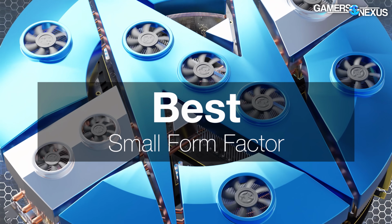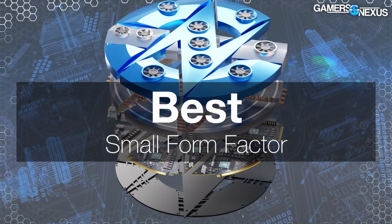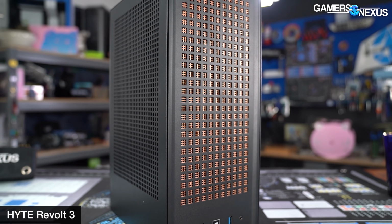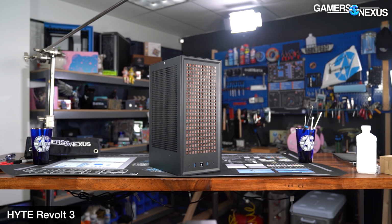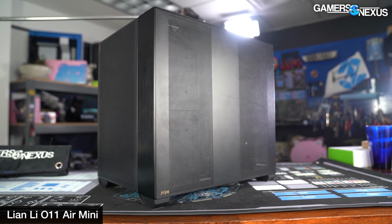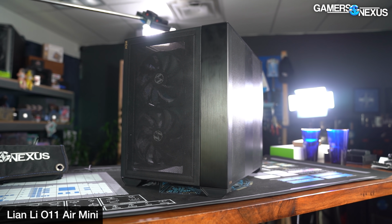The shade is plenty in this video, but there won't be much shade for this category because it's for best small form factor case. This is a tricky one to award when the only SFF enclosures we've really looked at in depth in the past year have been the iBuyPower Revolt 3 and the Lian Li O11 Air Mini. We liked the O11 Air Mini, but it's large enough to fit ATX components, and therefore it's not really small form factor. It's sort of cheating its way into this category.